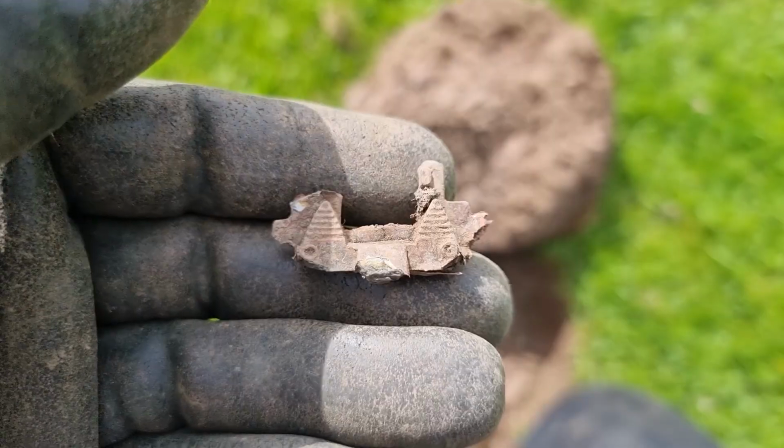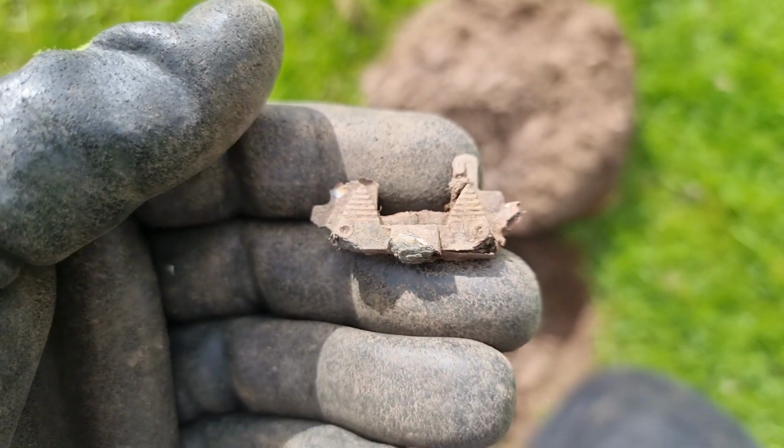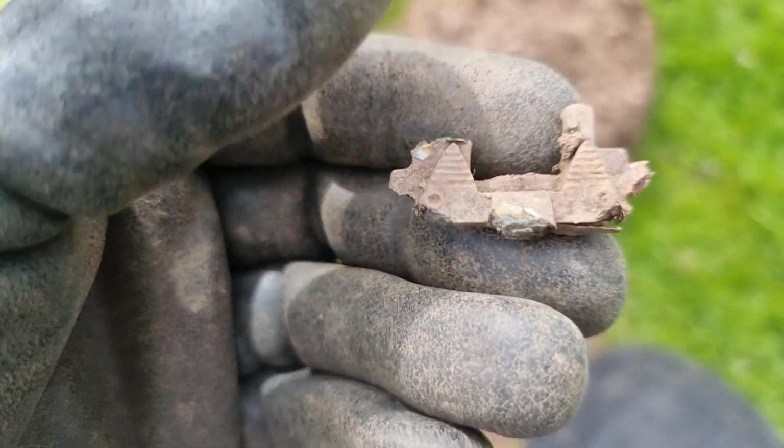I'm not entirely sure with this one, but I'm gonna guess the front bumper part of a toy car or a toy truck or something like that. That's what I'm thinking.